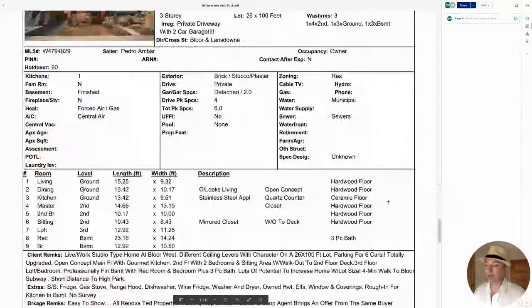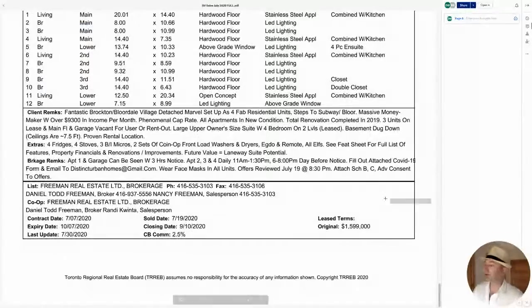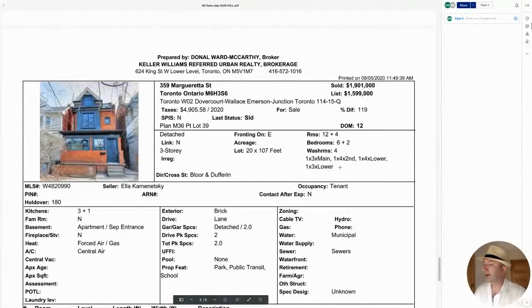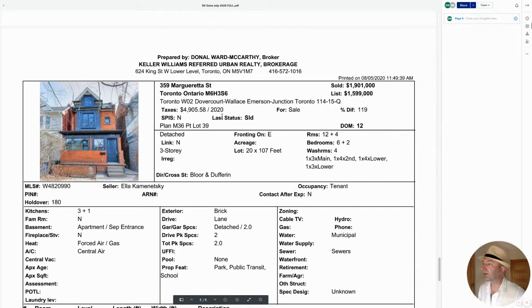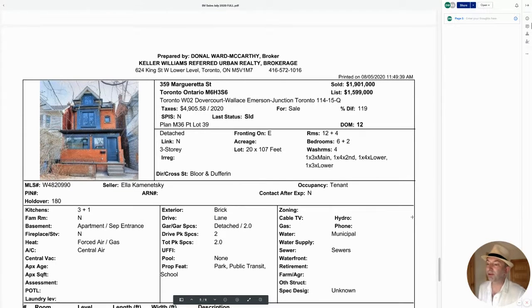And then the most expensive was actually a property that I sold a couple of years ago. It was in very rough condition, like we're talking drywall hanging down in the kitchen and stuff like that. And we sold it for $1 million, maybe 4 years ago, I believe. But anyways, the new buyers went in and they created 4 really high-end units. And so this was quite a high sale for our neighborhood. This is 359 Margaretta Street, listed at 1.599. Sold in 12 days and sold for $1,901,000.